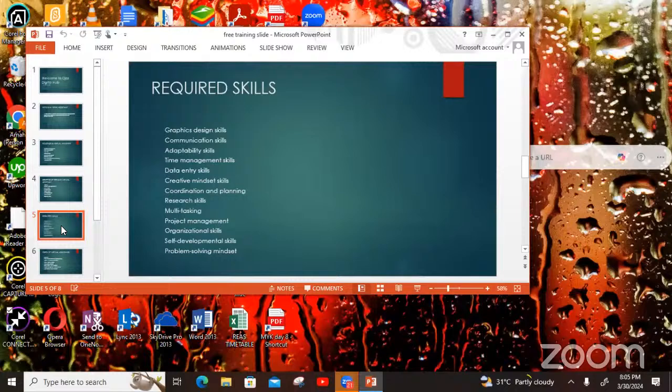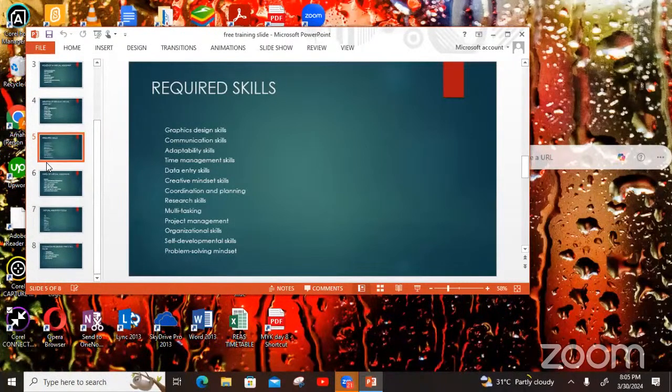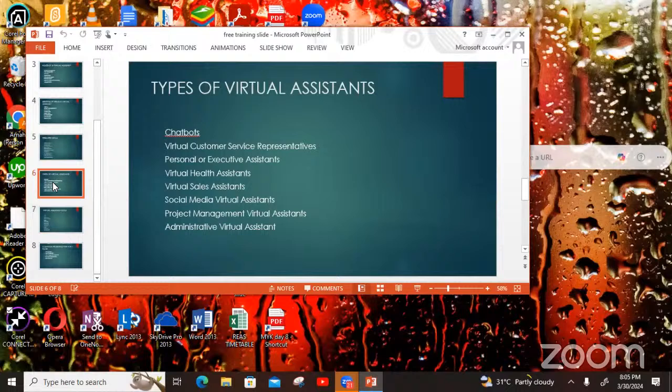To be a successful virtual assistant, you need to have very good multitasking skills, project management skills, organizational skills, self-developmental skills, and a problem-solving mindset. No boss wants to employ somebody that cannot even solve problems, that doesn't even have the mindset to solve problems. Then, because I said we were going to use just 30 minutes and I'm like 35 minutes overboard.